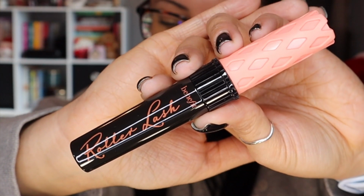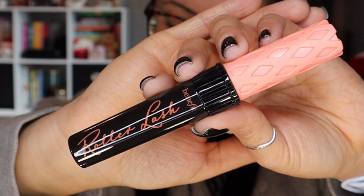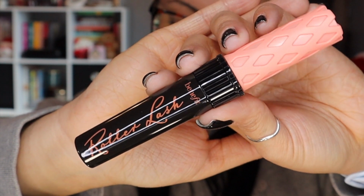The next item that I chose is the Benefit Cosmetics Roller Lash Curling and Lifting Mascara in black. I'm going to shock you guys again and let you know I've never tried this mascara. I know. I've tried the e.l.f. dupe, and I really like the e.l.f. dupe, so I'm really excited to try the Benefit one. I do like Benefit mascaras. I love Bad Gal Lash.